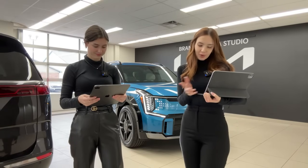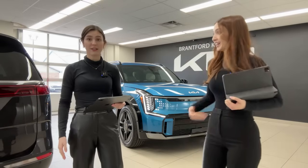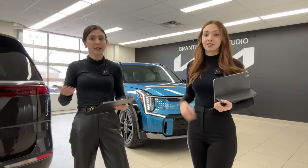Let's see. Ridiculous pricing. Who can afford to pay that much for a car? Not everyone. I know I can't. And that's okay. It's not going to be the vehicle for you, but for the people where it does fit their budget, you're going to love it. It's a great option.